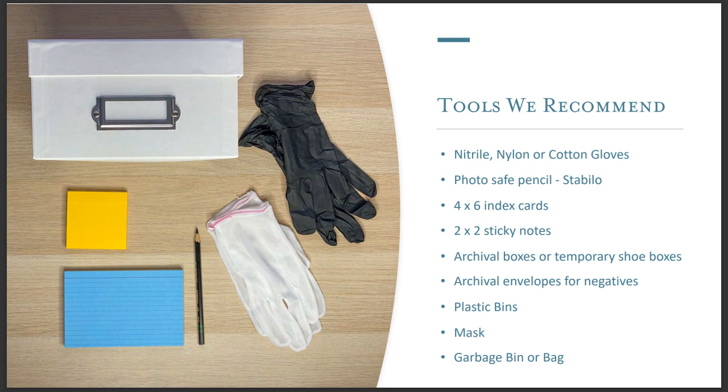You can order these off of Amazon. I have some resources at the end of this slideshow. But it's a really soft tip, so you can write, and it's almost a waxy feel to it. Are they available at any of the framing stores? Yeah, you can probably get them there.